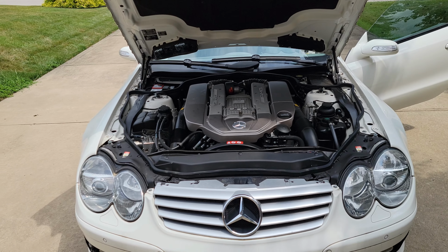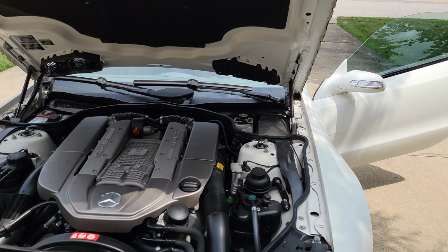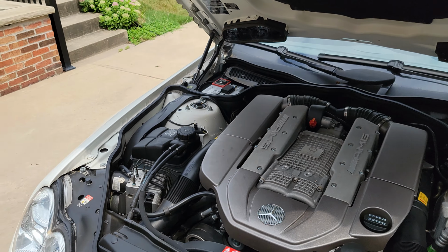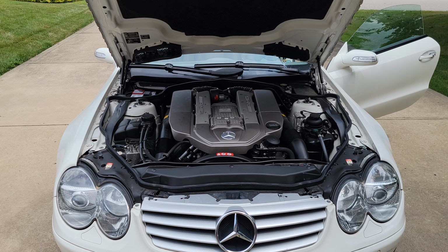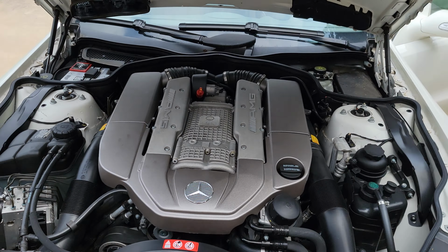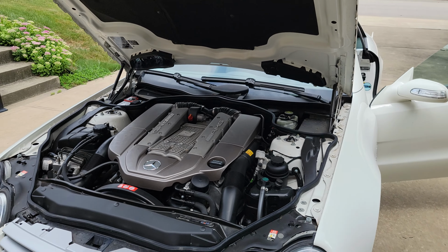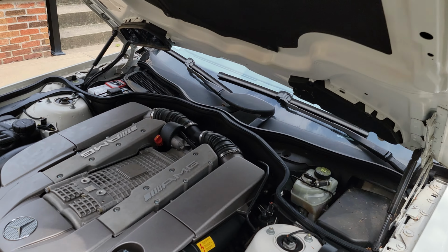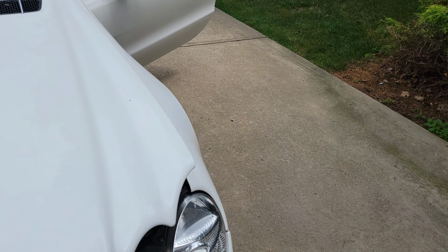It's kind of weird seeing this because I haven't seen a stock engine in quite a while. I'm used to seeing all my carbon intakes and pretty and fancy colors underneath, all the polished aluminum and that good stuff. But there is still something beautiful about a stock engine. There's nothing wrong with it, and with all these engine covers and stuff, it still looks pretty cool even today. As all the newer cars are just completely covered with black plastic, you can't see anything on there.